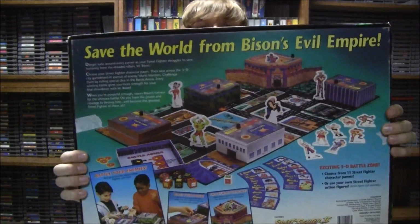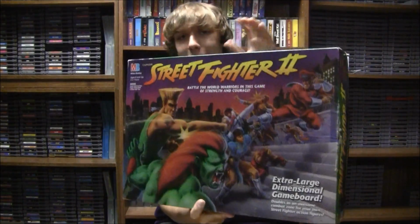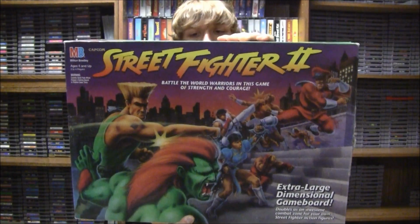You know, I really doubt that all the pieces are actually in this box, but it was only $1.99, and honestly, even just to get the box as a display piece for $1.99, I thought was a pretty amazing deal.